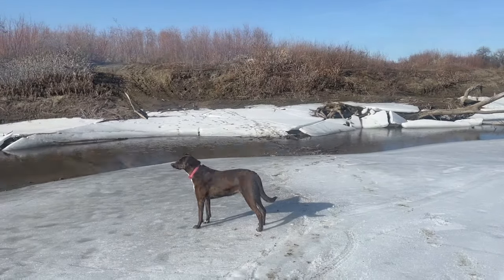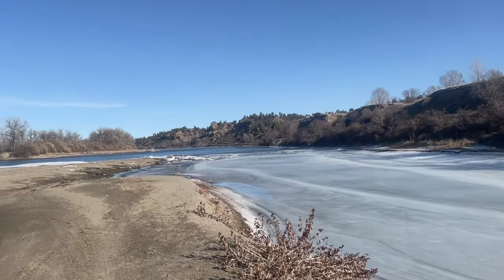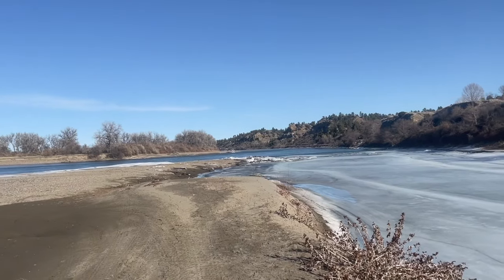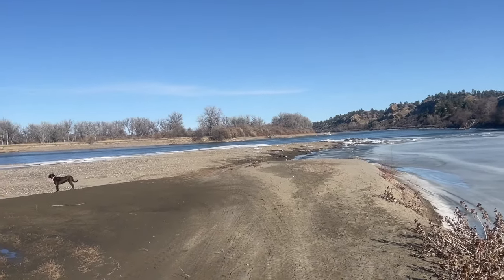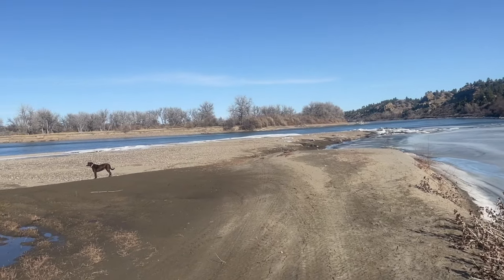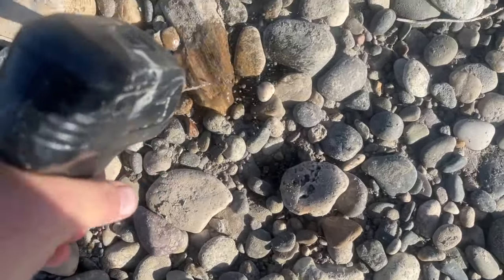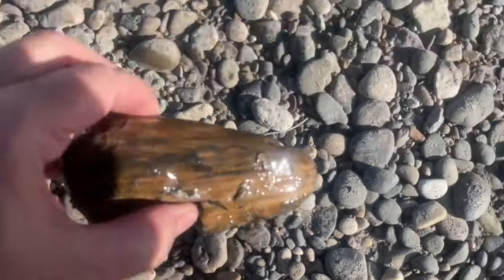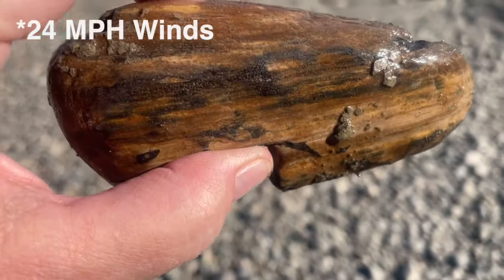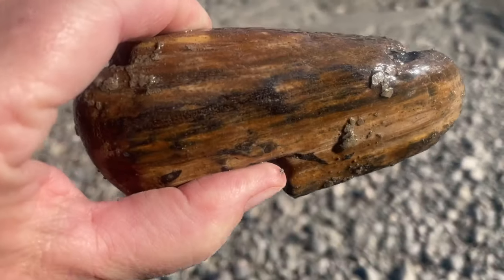What a beautiful day. It really doesn't matter what the season is. The Yellowstone River is so beautiful. I love the colors. I just love the Yellowstone, that's all. The wind is 17 or 18 miles an hour. I'm hoping this microphone that I'm using will block the wind out. Tomorrow is going to be 24, so I figured if I was going to get out, this was going to be the time. Just a nice piece of petrified wood.